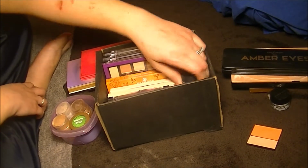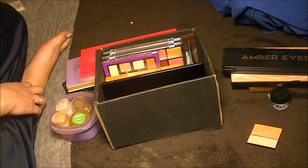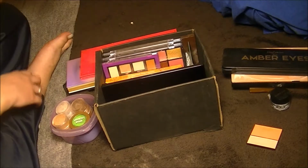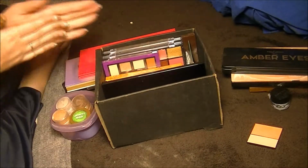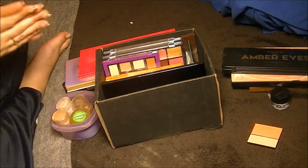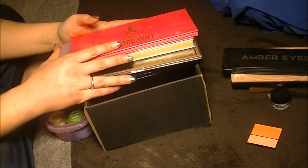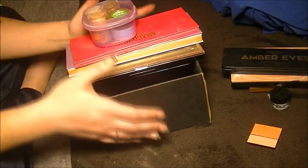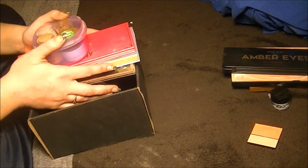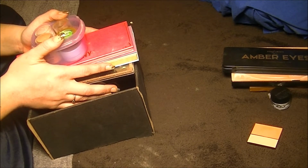So there we go, guys. There is my first declutter for the year. The next one will probably be mascaras and eyeliners and brow products. So thank you guys for being with me today. I've cleared out a lot more than I thought I would because I love my eyeshadow so much, but we're down to just this because everything else is either in the garbage or is going to a new home.